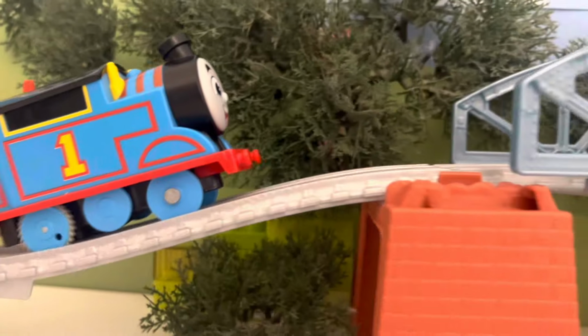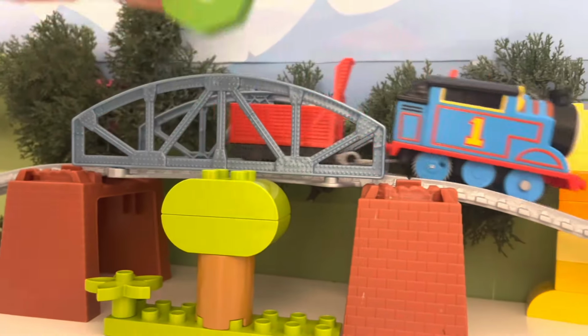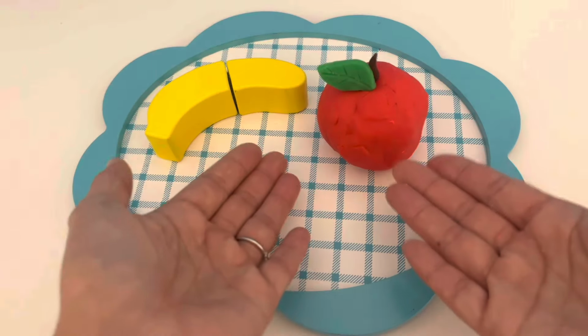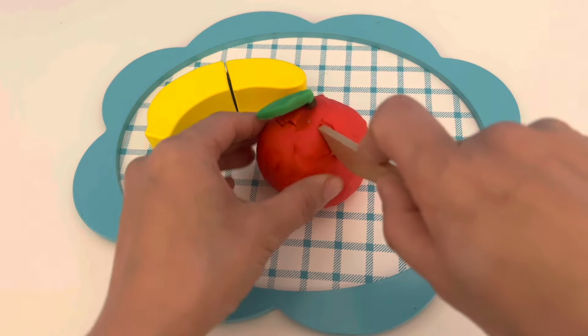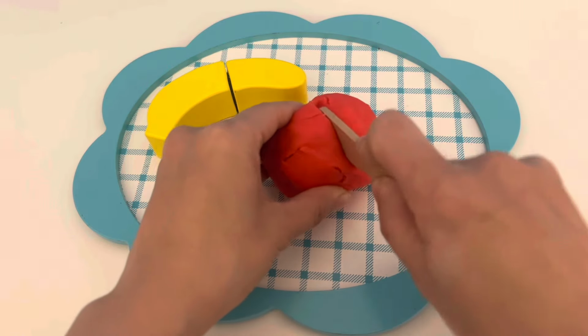Thomas is doing his deliveries and he has something green in his cart. Its shape is an octagon with the number eight on it. Now back to my juicy red apple. Mmm. Here's my knife. I'm going to cut some pieces. Would you like me to share some with you, friends?